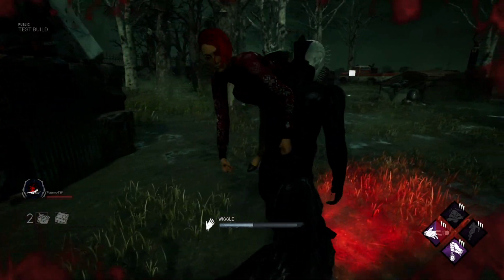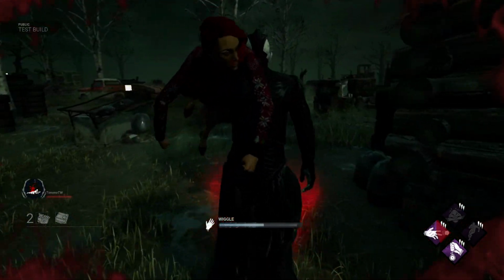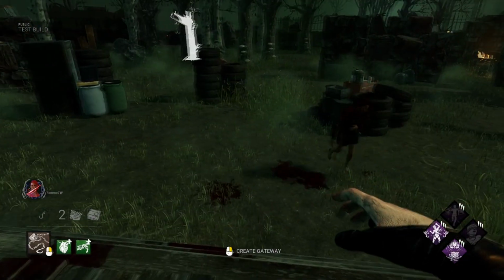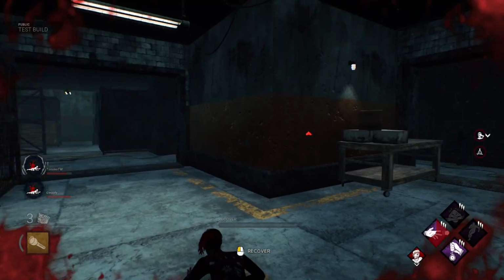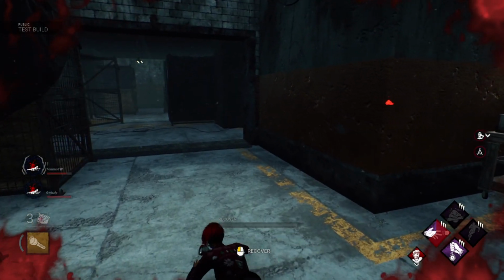I do like the unique carries and pickups and whatnot. So that is very cool. But we also have his break animation, which is kind of cool. And finally, we take a look at his mori.